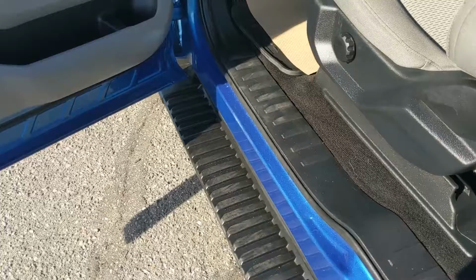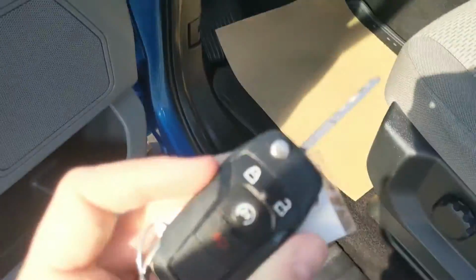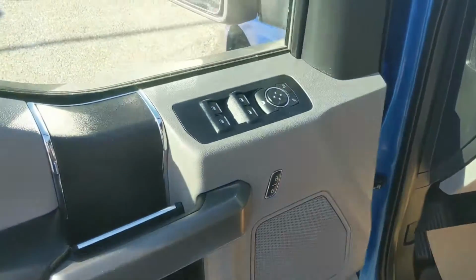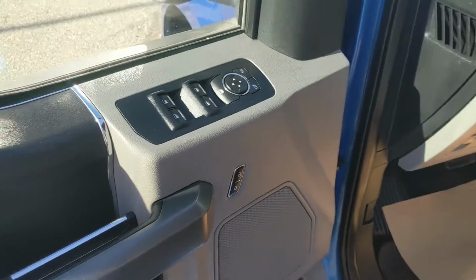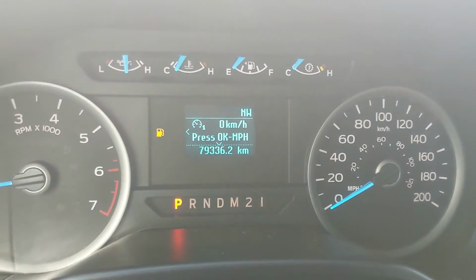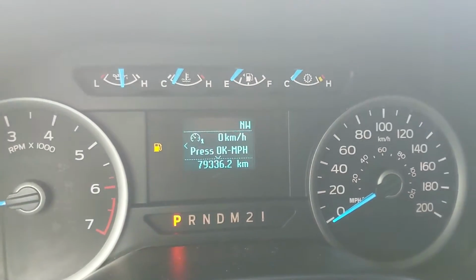Then moving up, you do have a remote start, so no need to go outside on those cold mornings to warm up your truck. And looking in, you have power windows, power mirrors, and power locks. Now, sitting in the truck with it running, you can see it's sitting at 79,336 kilometers.